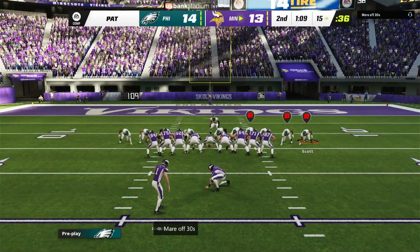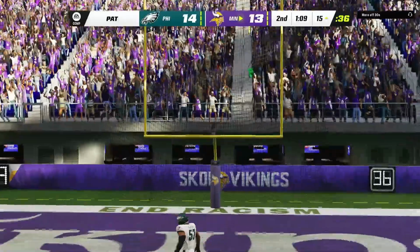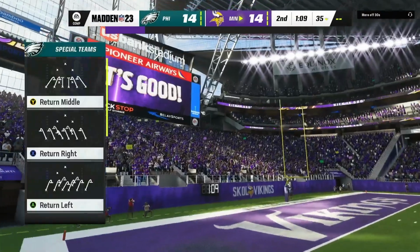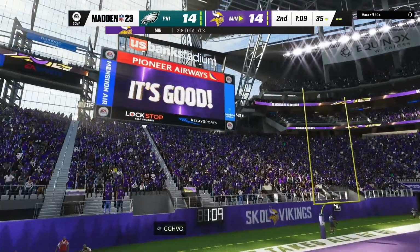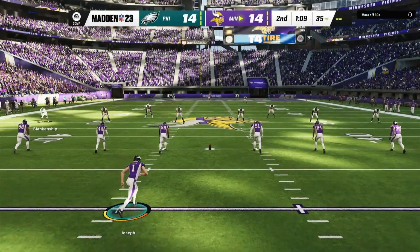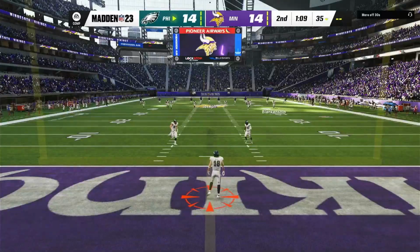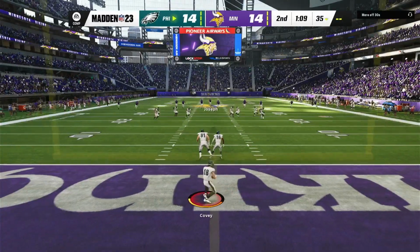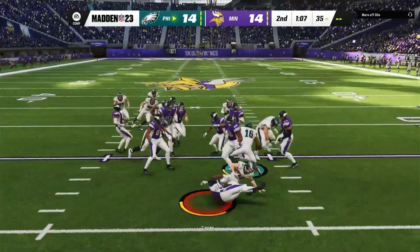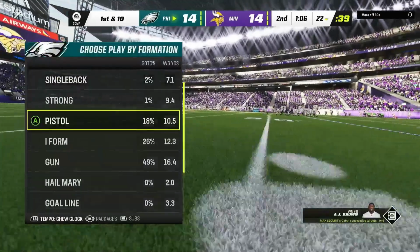And the Vikings are within an extra point of tying up this ball game. Joseph connects on the extra point, and that is going to tie our game as we approach halftime. This one tied at 14 now as he sends this one away. They'll elect to bring it out here from the end zone. And he'll get it up past the 20 to about the 22.